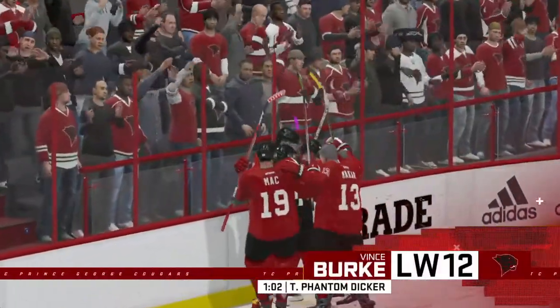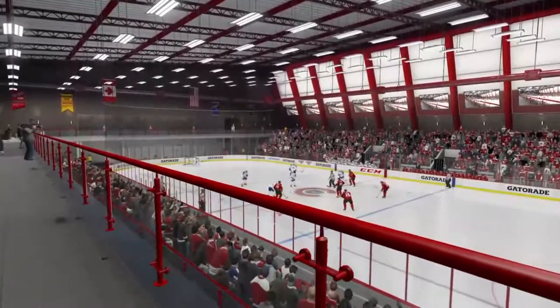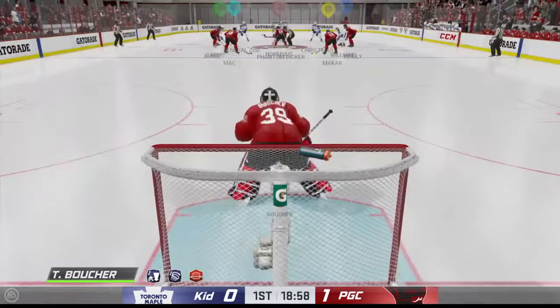Early on, they've got the game's first goal. If you're the goalie here, you just want to move as quick as you can. Maybe it'll hit you, but it's so close to the net.